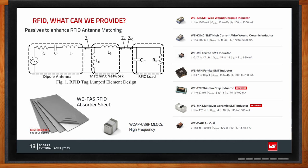They also have pretty low tolerances, like the RF inductors, and they provide you very low losses. So the ESR value of these capacitors is pretty low.